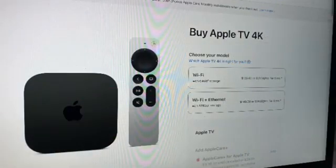Next extra on the list is an Apple TV 4K. It's a 2022 model. That's the newest one.